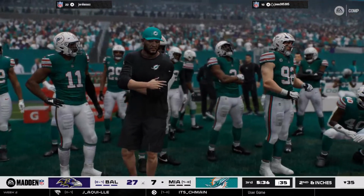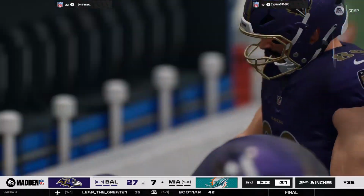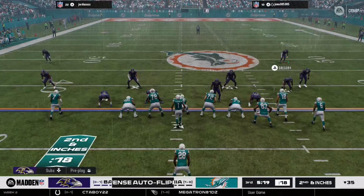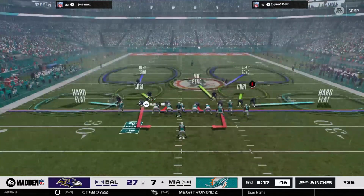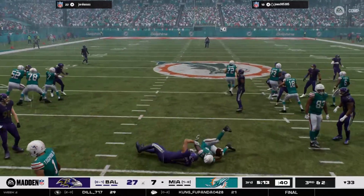You know that completion doesn't move the chains, but I love it nonetheless. You make sure that defense is aware of every eligible player going out, and this time it was out of the backfield with the running back, which shows he's adept at catching it as well.